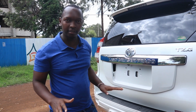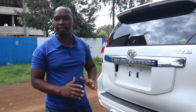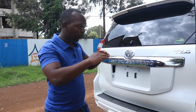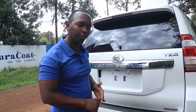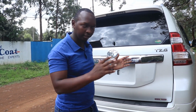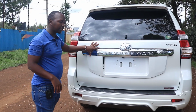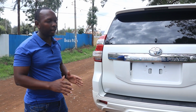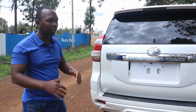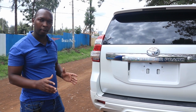The TX is the basic trim. Hiyo ni ile the cheapest you can get in the market. But now it's not that cheap when it comes with other options like the leather seats, the moonroof, the cool box, the 360 view camera. It doesn't come cheap. So basically, this being a 4x4 SUV, it's a family SUV, and it comes standard as a 7-seater. Kuna zile utapata na as a 5-seater, but most zinakuja kama 7-seater.